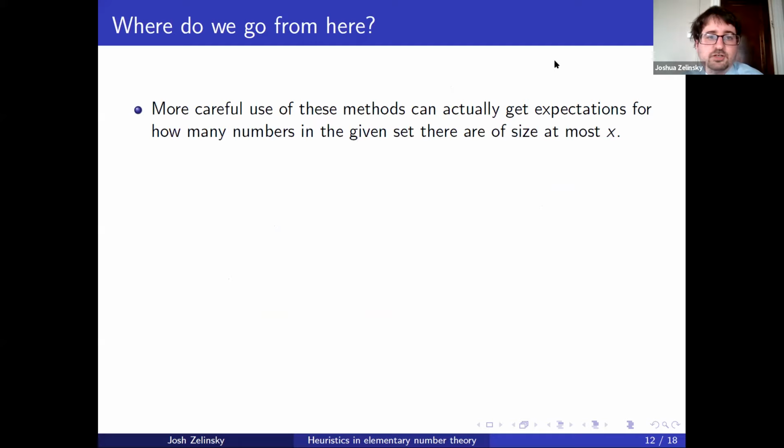And this is something I mentioned earlier, but it's worth saying, more careful use of these methods can actually get expectations for how many numbers in the given set there are of size at most X. So not just infinitely many, but hey, let's use this expectation thing and say, really, how many do we actually expect? How rare is a set? How common is it? Et cetera. And actually doing this and trying to make this notion precise, and not just heuristically precise, but really mathematically precise, is a major method of, you've heard of sieve theory in the last few years. So this has been a big issue.